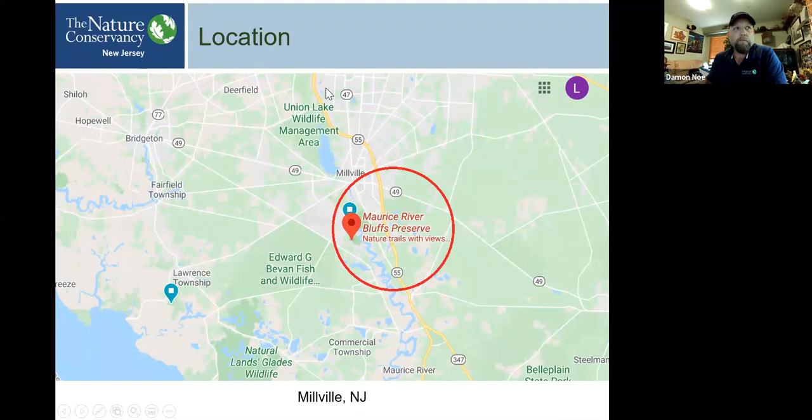This is the city of Millville up here, and then Bridgeton over here. So it's out a little bit. It seems like you're out in a really cool place, but you're near an urban area as well. So there's places to shop or go into a city-like atmosphere as well. It's got some neat surroundings, like I said, other natural areas you could pop into. But as you'll see as we go through this slideshow, this place isn't like other places around. It's quite unique.